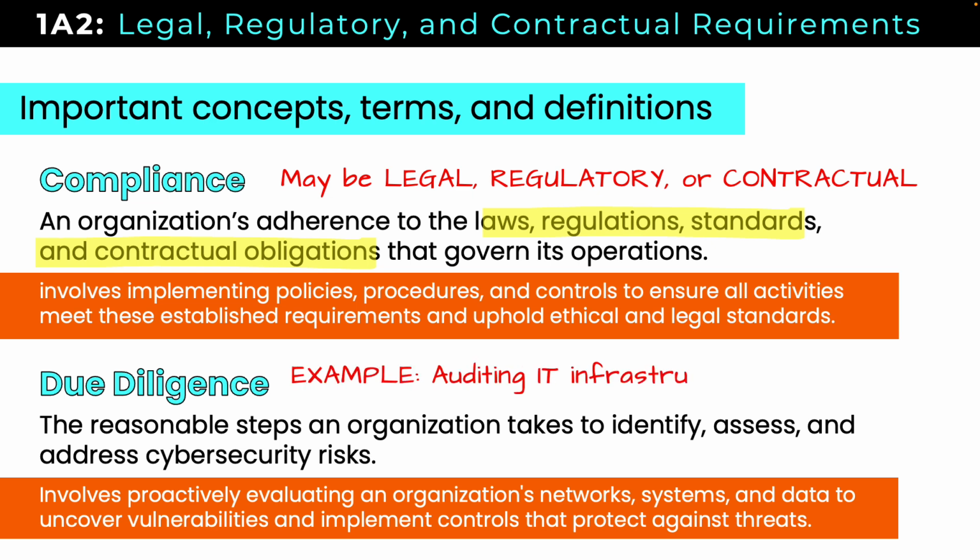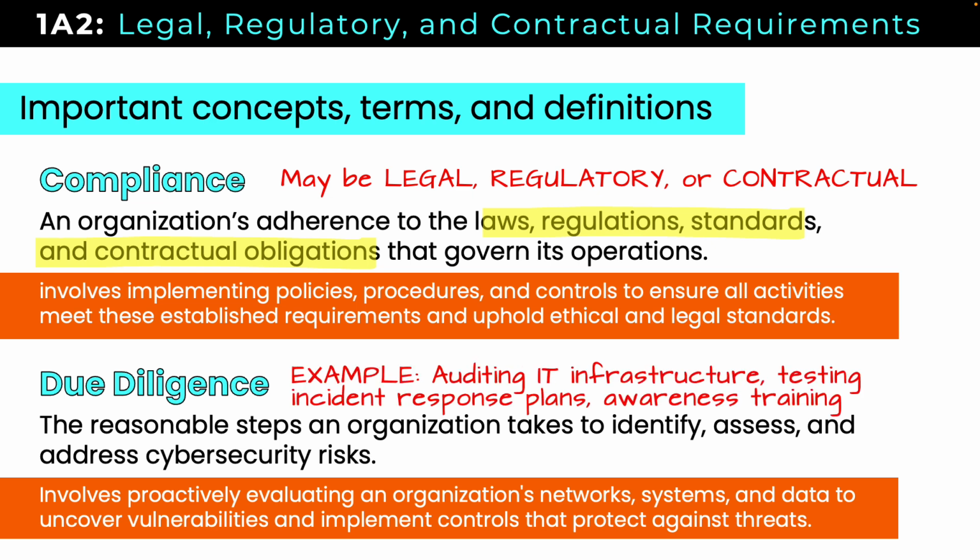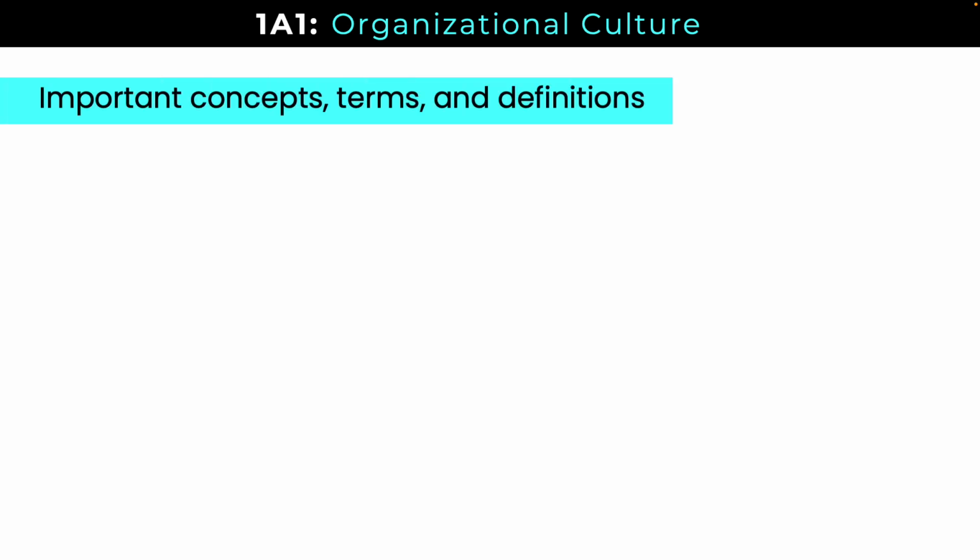So for example, auditing IT infrastructure, testing incident response plans, planning out our awareness training. These are all due diligence to make sure that our organization has security controls in place that are operating effectively, that the team is educated and adhering to our compliance requirements and prepared to respond under incident circumstances.